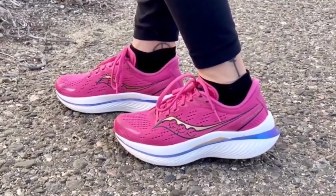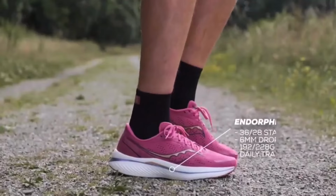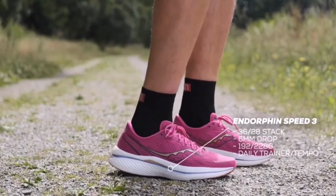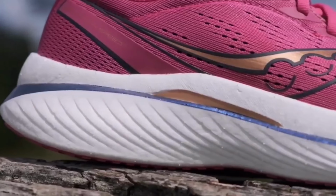The upper of the shoe has been completely redesigned too. It fits like a high-performance sock, snug, breathable, and secure. From heel to toe, your foot feels wrapped and supported without any unwanted pressure. Whether you're out for a quick jog or logging serious mileage, comfort stays locked in.